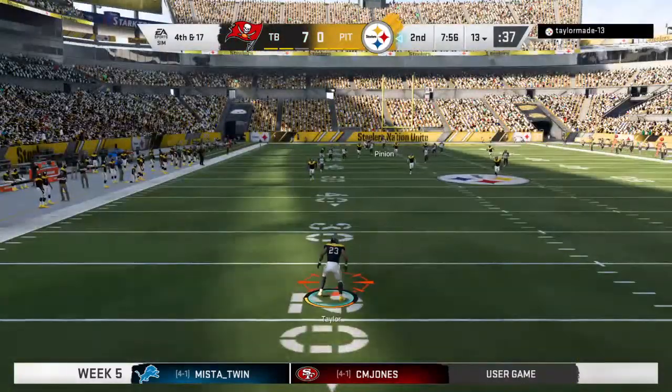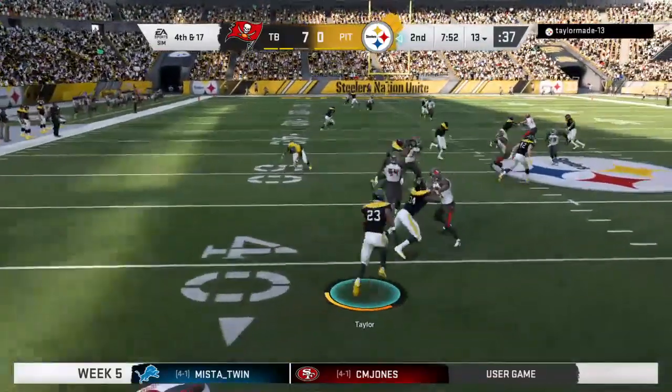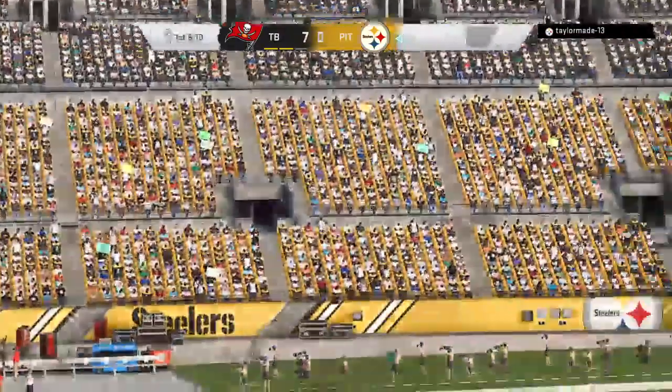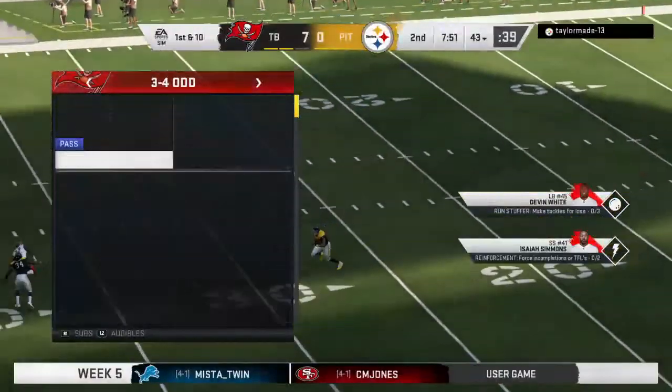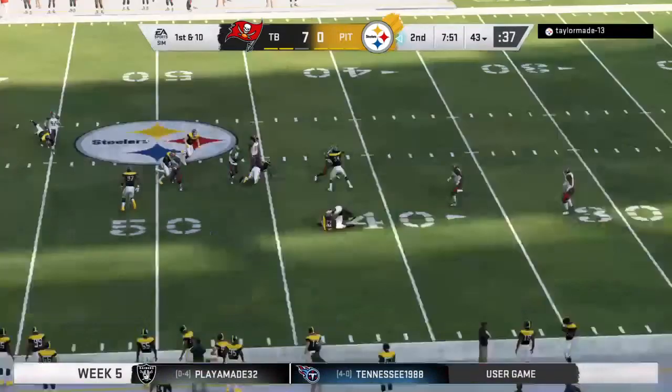And he gets this away, and look at this. This is a good one. To return is Taylor. Good blocking there, nearly sprung him. As it is, it'll go as a 19-yard return. And the Steelers will go on offense here, 1st and 10.